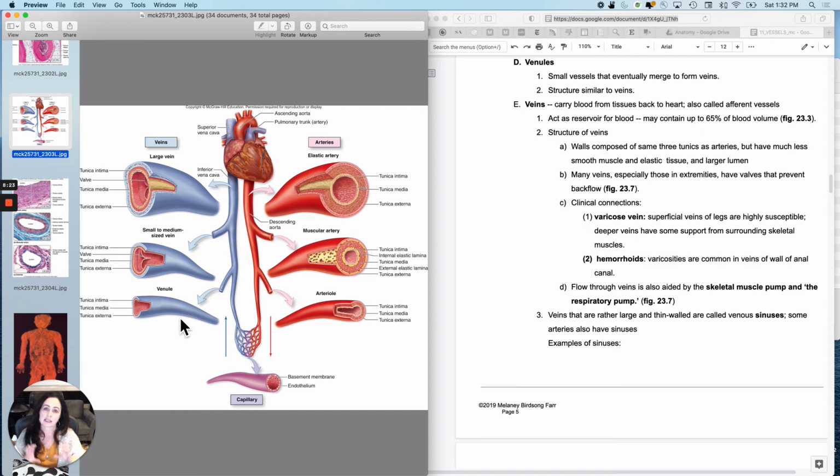A vein that is rather large and thin-walled is called a sinus. And we have run into many sinuses so far, right? You've got one on the back of the heart. What's that called? Coronary sinus. You've got one right here under the sagittal suture. That one's called the superior sagittal sinus. You've got all of these sinuses related to blood flow in the brain, and we'll talk about those in just a second. So there's a whole bunch of sinuses.